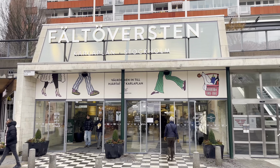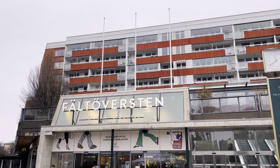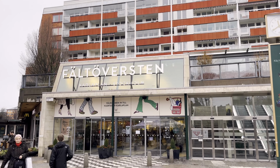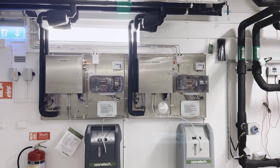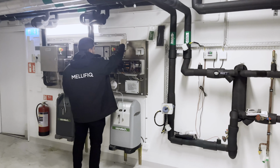Mellifiq tackled a unique challenge in enabling a food court at Fältöversten shopping center in Stockholm, despite strict building regulations prohibiting any exterior alterations affecting the building. Discover how cutting-edge technology allowed for the integration of a food court while preserving historical integrity, enhancing safety, and reducing costs.